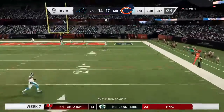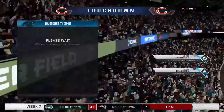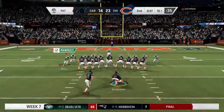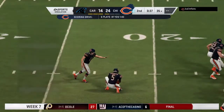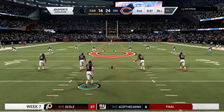Rolling to his right. He's going to let it go deep. And he's got his man. That's Robinson. Touchdown, Bears. Allen Robinson. His 2nd touchdown of the game, his 3rd on the year, as the Bears push further out in front. Extra point right down the middle. And his guys will take a 10-point lead.